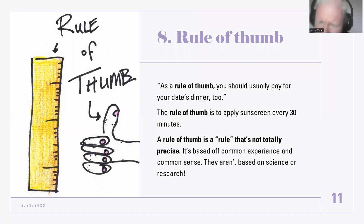The rule of thumb is to apply sunscreen every 30 minutes. So it is not precise. It could be 35, it could be 25, but a rule of thumb generally in this case means that you put on the sunscreen once every 30 minutes. That's just a common rule that everyone knows. So remember, when we say it's a rule of thumb, it is a general rule that most people know and follow.